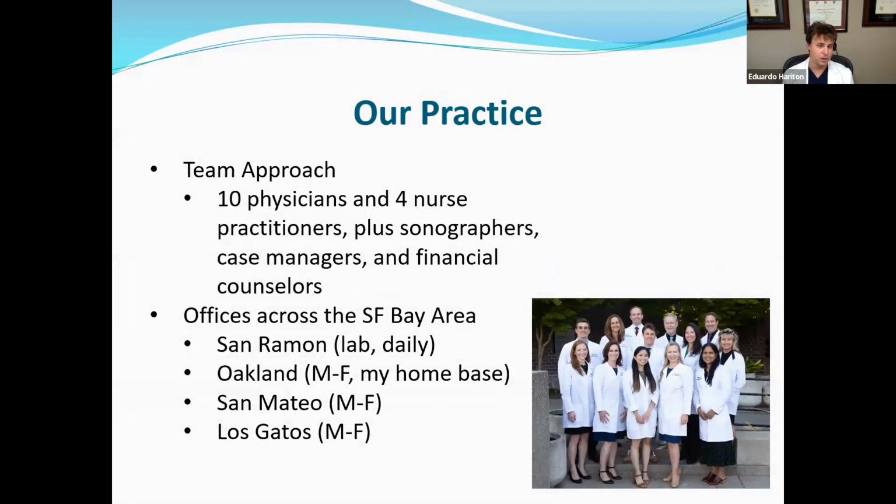I also want to tell you about our group. We have 10 physicians total across the Bay Area, 4 nurse practitioners who are awesome, and a big team of sonographers, case managers, financial counselors, everybody really committed to helping our patients build families. We have an office in San Ramon, an office in Oakland, an office in San Mateo and Los Gatos, and you can really go to any of these offices. Our procedures currently happen only in San Ramon, soon Menlo Park as well, but we're committed to taking care of patients.